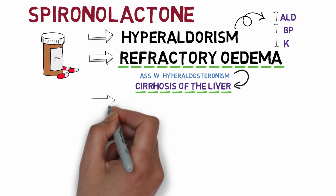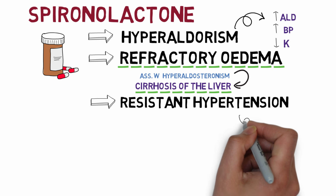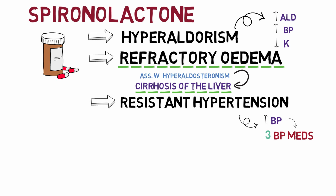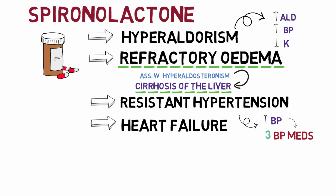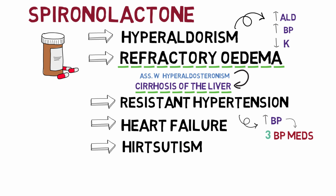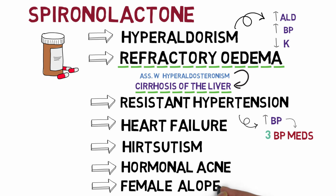Add-on treatment for resistant hypertension, with blood pressure that remains above goal despite already using 3 antihypertensive agents from different drug classes. Heart failure, which triggers fluid retention. Hirsutism in females. Hirsutism is a condition of unwanted male pattern hair growth in women. Hormonal acne. Female pattern alopecia, which is female pattern hair loss.